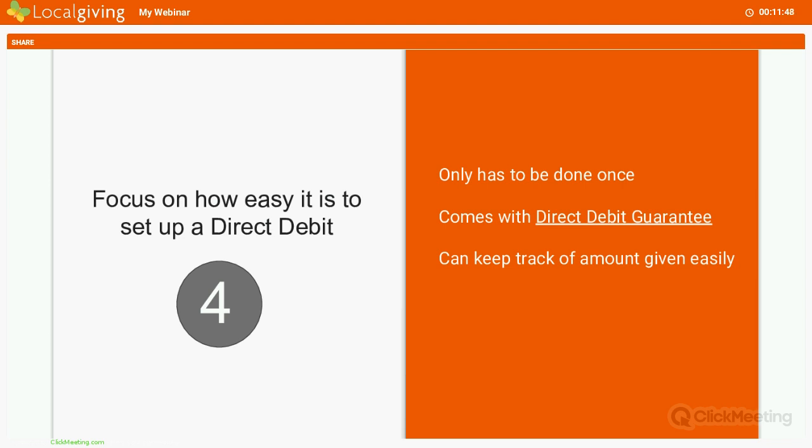Most of the banks now have mobile apps and online banking that make it really easy for people to manage their direct debits and to see what direct debits they have set up. And of course, they come with that direct debit guarantee that protects them against fraud. And remember that they can easily keep track of the amount they give through their local giving supporter account as well.